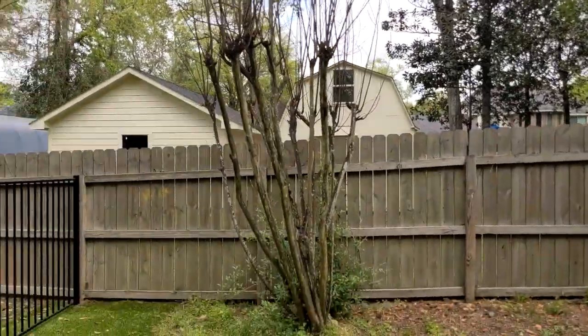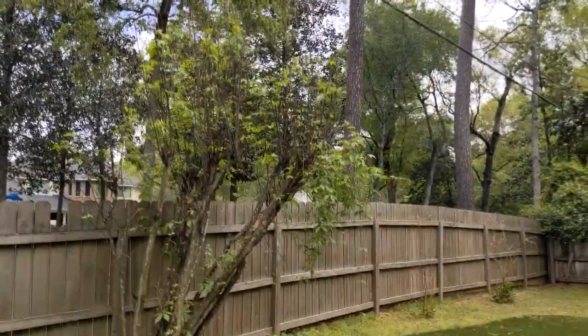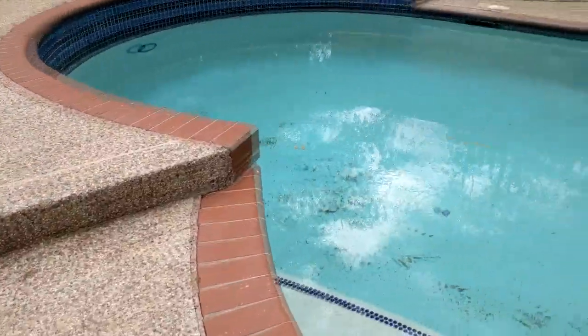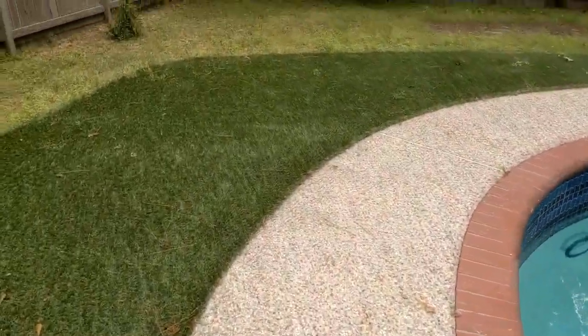You got some crepe myrtles here. I would probably trim them a little differently. Those are going to be up in the utility lines before we know it. You got a little step up here. I'll get over in this corner.